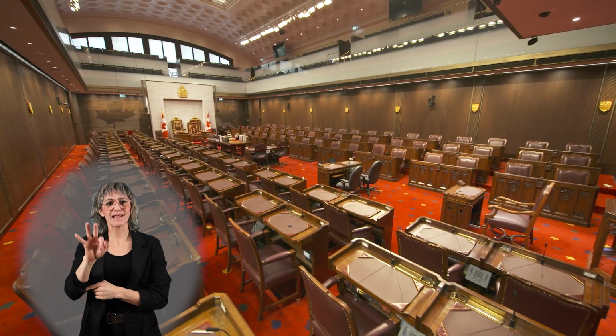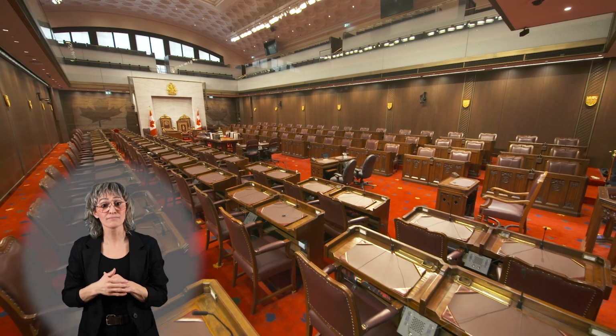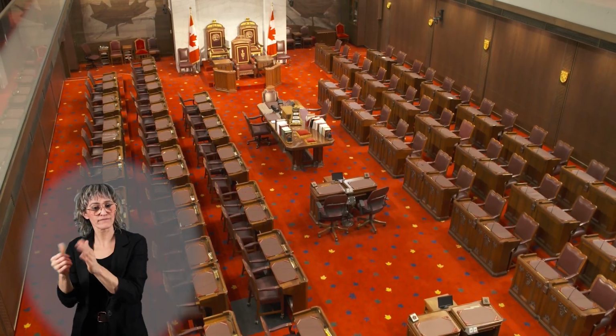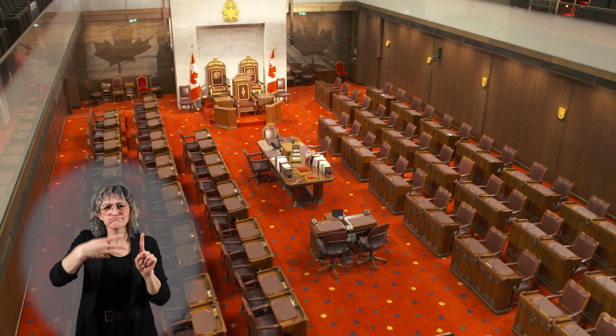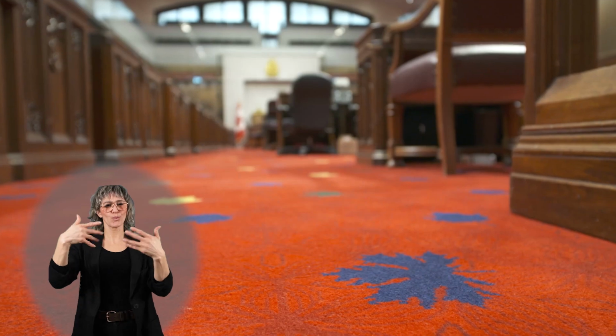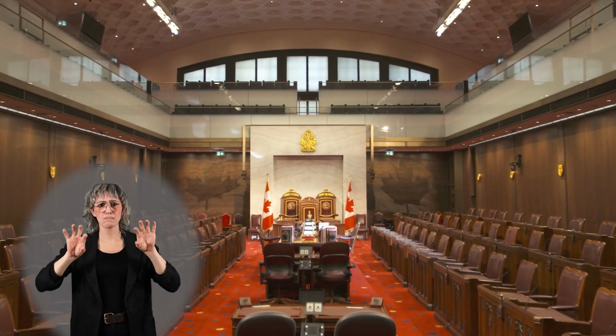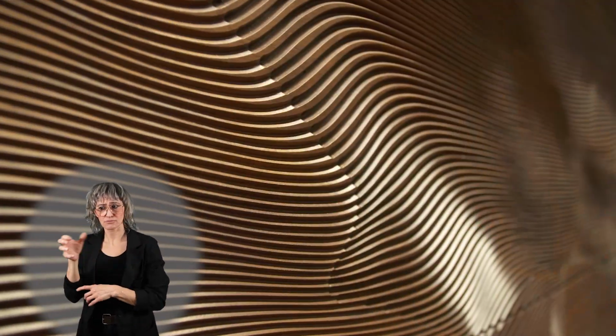Today, the renovated Senate of Canada building features art and design that reflect its role as the site of Parliament's upper chamber. Canada's iconic maple leaf is shown throughout the building. At the front of the chamber are two carved Canadian flags. Their shape and contour give them a sense of movement, as though they are fluttering in the wind.